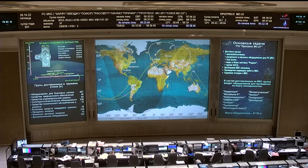Again, with the hooks closed and the Progress 82 officially docked to the International Space Station, that'll wrap up our coverage this evening. This is Mission Control Houston.